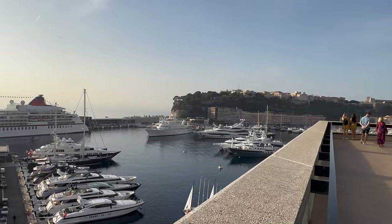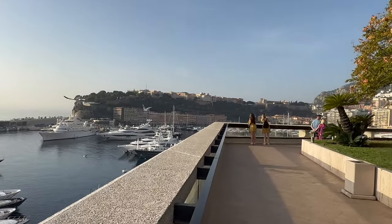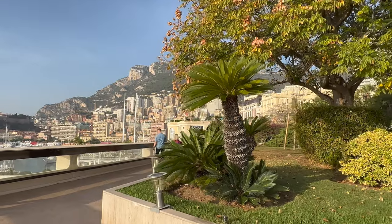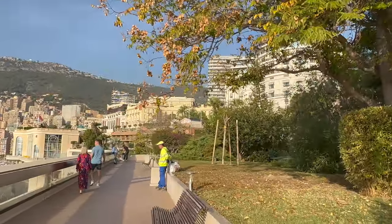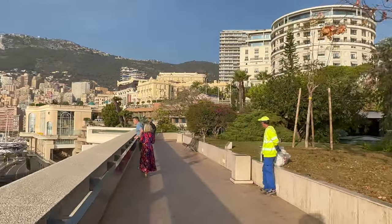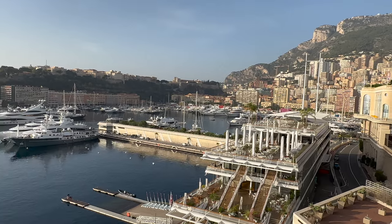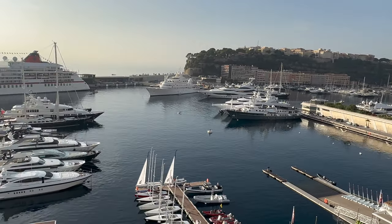Okay, we're nearly there. Just want to show you the Prince's Palace. Going there later for the changing of the guards. That's why we're doing this video early. Okay, that's pretty much a full walk around the roof. We're back at the Casino Square here. That's where the Hotel de Paris is. Stop here, and that's the Prince's Palace straight ahead. Monte Carlo Marina. Roof of the Fairmont.